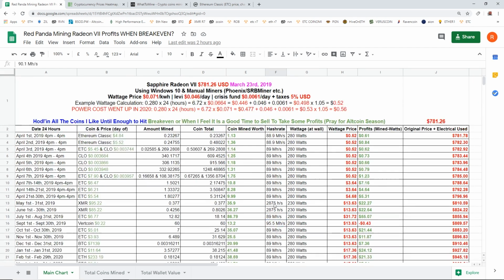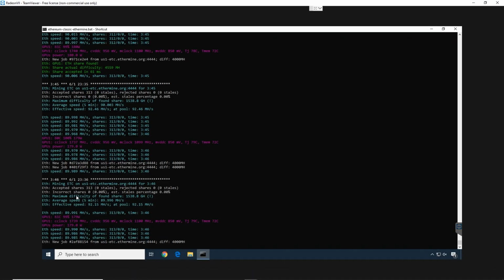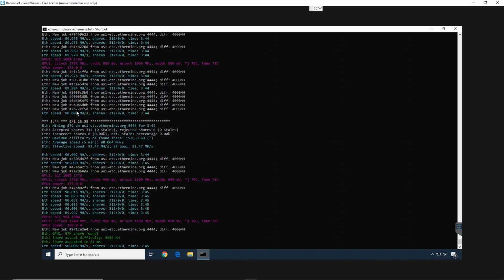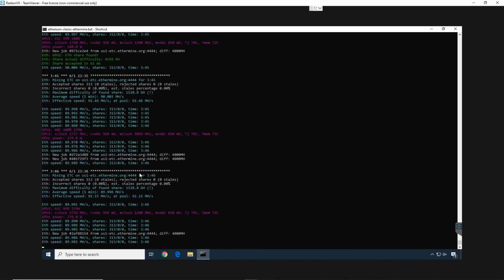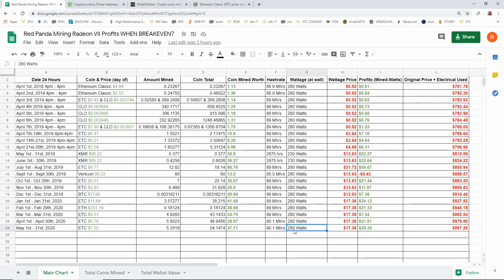Next, the hash rate of my GPU here is 90.1, and I can verify with you guys here that I was getting 90.1, but now it's getting 90. I think it's because I'm connected by TeamViewer at the moment. It looks like it's taking a little bit of resources. But yeah, 90.1 megahash. At the wall, we're getting about 280 watts.